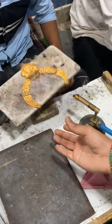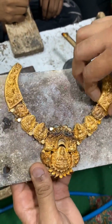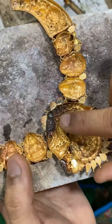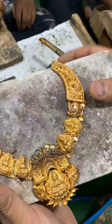Now the next step, let me show you. What happens is that whatever was set in the ghat is soldered together. Right now, this is a soldered necklace which you can hold and feel and see the size of. It is closed. All the endings are closed, and as you can see, it's black. These are all soldered because of the heat. It is soldered with gold only.